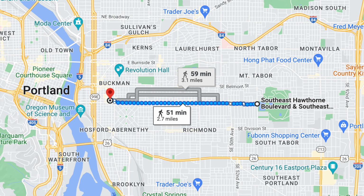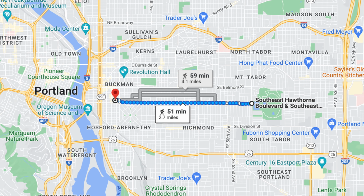This urban walk is 2.7 miles one way, or about 5.5 miles altogether.